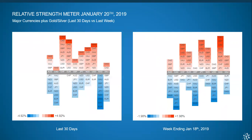It was 1.5 last week. It is now 1.98, close to 2%. So the weekly volatility rising, 30-day volatility decreasing. Let's take a look at some of the key currencies here. We see that the Aussie had a reasonably decent week against everybody except the CAD, the pound, and the USD. And even in those cases, the decrease wasn't a whole lot. This one is color shaded, so the deeper the color, the more the movement.